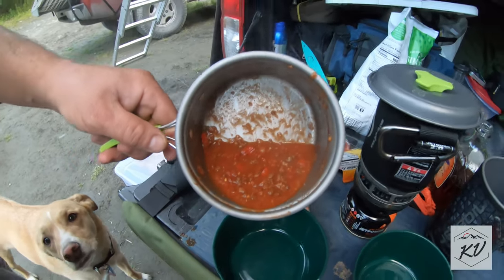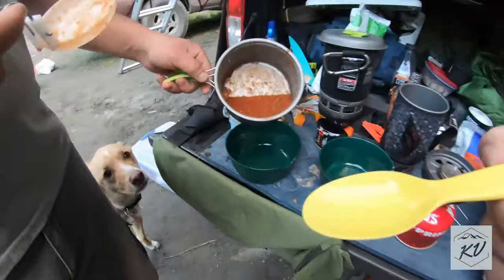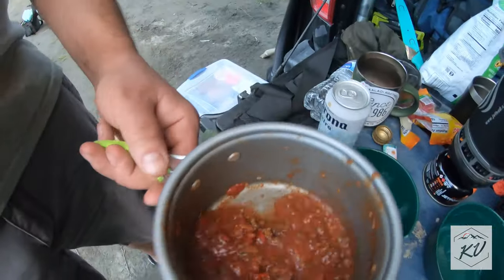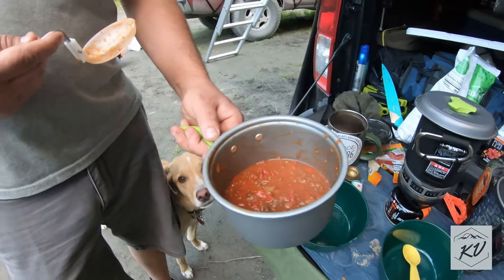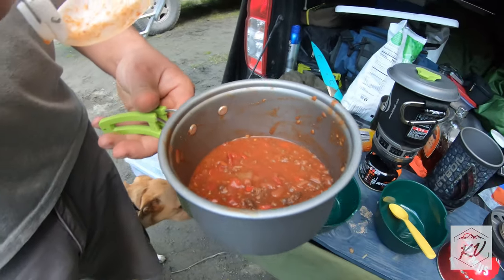This is the chili. My baby spoon. Oh yeah, that's good. That's not bad at all, y'all. Homemade, that's awesome. The beef is perfectly cooked. It's not too mushy or anything. It's not hard as a rock. Because normally ground beef is.